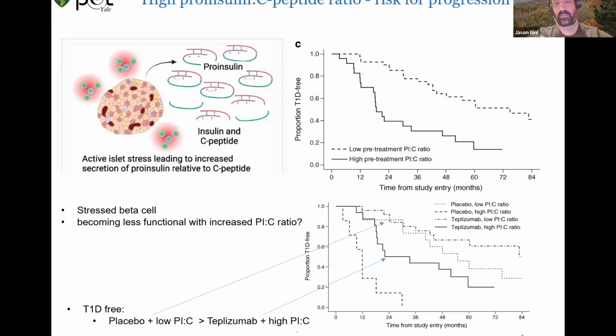And interestingly, to emphasize some of the complexities of the disease, you see the top arrow pointing here to placebo and a low proinsulin C-peptide. So even without treatment to prolong the healthy beta cell population, they have a higher type 1 diabetes free proportion than those who were on the drug but had a high proinsulin C-peptide ratio. So there's a lot of stratification here that we really need to dig in and understand beyond just some of these peripheral markers measured in blood, how this is actually happening.